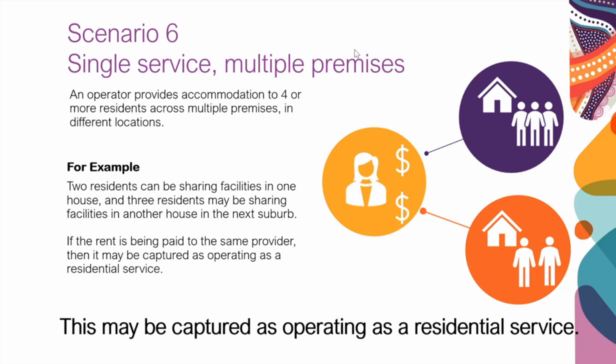And in this scenario, the department would need to be considering the circumstances relating to the occupancy and use of those properties, and would need to provide some advice to the provider, the disability accommodation provider, in regards to whether the property is likely to be captured or not.